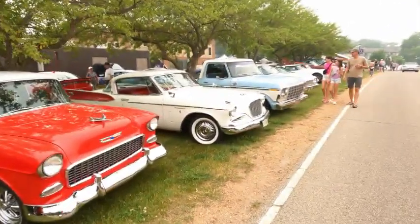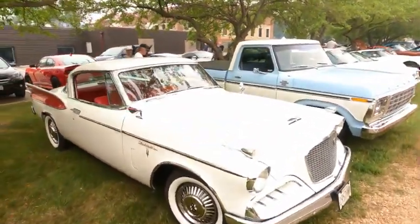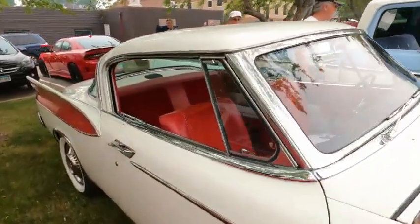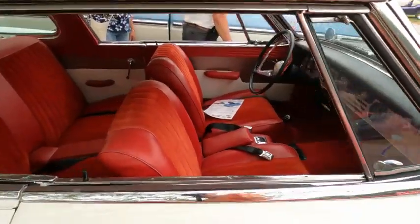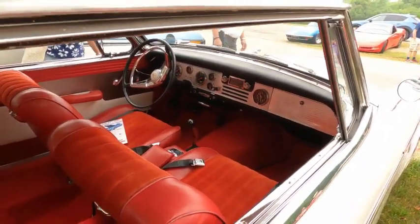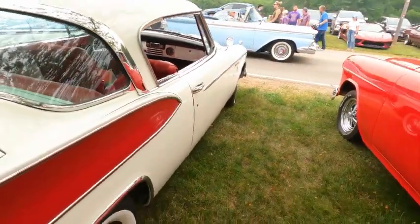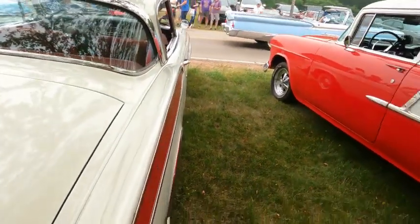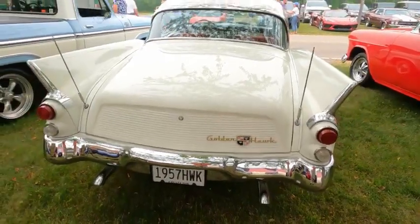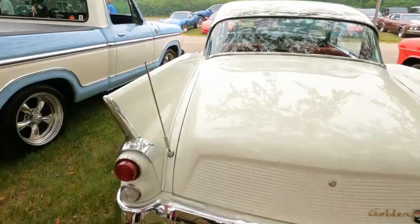And look what we have coming up here, an old Studebaker, a 1955 or 1957 Studebaker Hawk. 1957 Golden Hawk Studebaker.